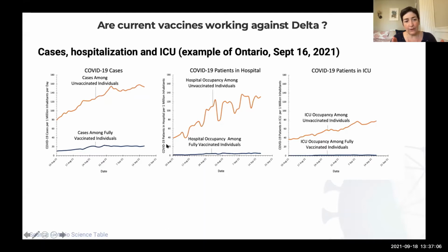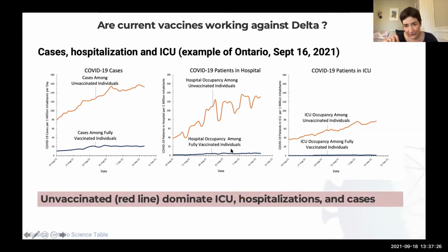What we're looking at right now is normalized by percentage of people, the cases, the patients in the hospital and the patients in the ICU that are either unvaccinated, which is the red line, or fully vaccinated, which is the blue line. Very similar to what Jen was showing you with those nice maps from the New York Times, the unvaccinated here really dominate per capita ICU, hospitalization, and cases. Again, like Jen told you, the vaccines were designed to prevent hospitalization and therefore ICU admission. So we expected that. But again, there is a massive effect even on getting cases.